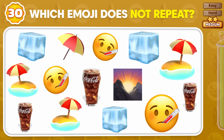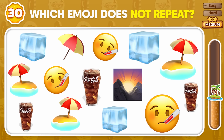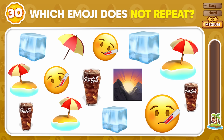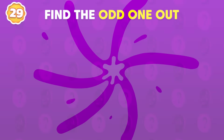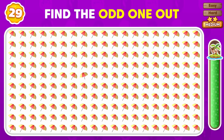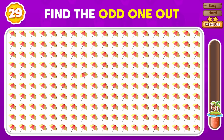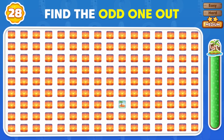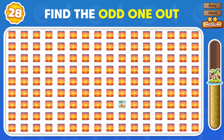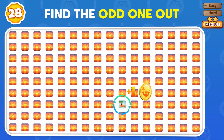Can you find the emoji that doesn't show up more than once? Locate the emoji that does not repeat. Can you identify the emoji that doesn't match? You found it! There's one emoji that's not like the others. Can you find it? This one does not match the rest.